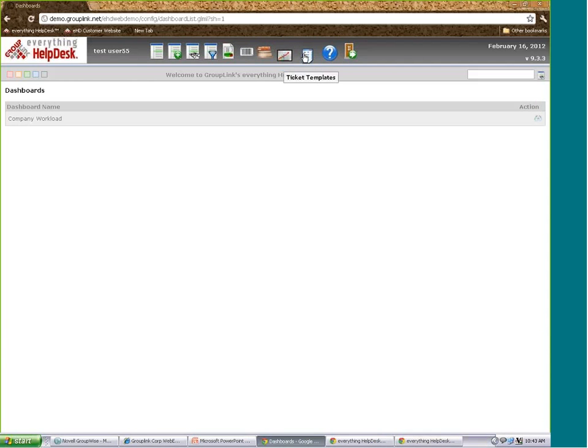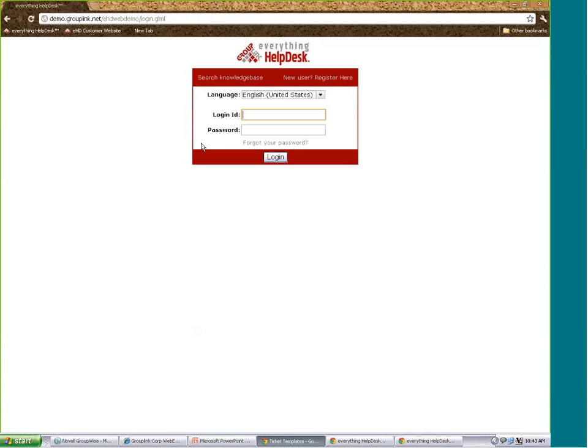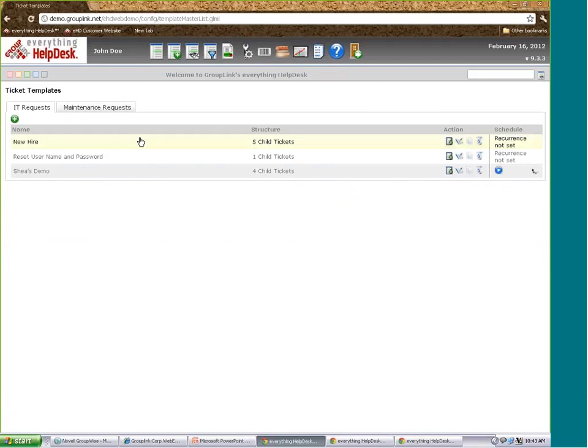Let me just finish up by showing ticket templates because I know I mentioned this earlier. Actually, I'm going to log in as a manager because one of the greater abilities a manager has is being able to edit ticket templates, where technicians can only launch some of these. And then I'll end by showing a 10.0. We'll have some Q&A if there are any questions. Haven't seen any come through yet.